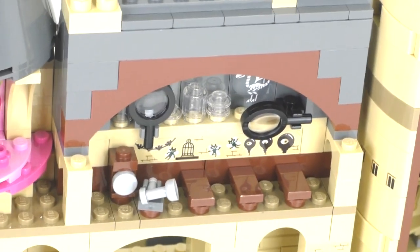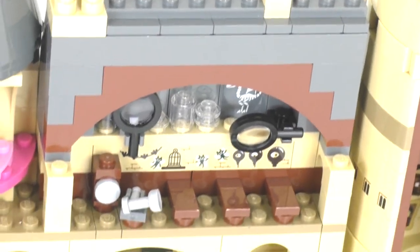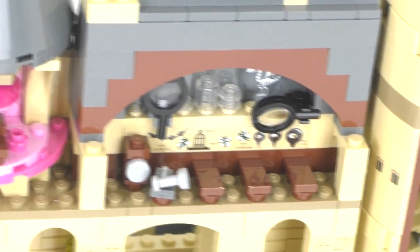Moving over here, we have the Defense Against the Dark Arts classroom, which is very nice to get. I love the references for the pixies and the sneakoscopes and all of that stuff. You even get the gramophone right there. I really love to see that in there.